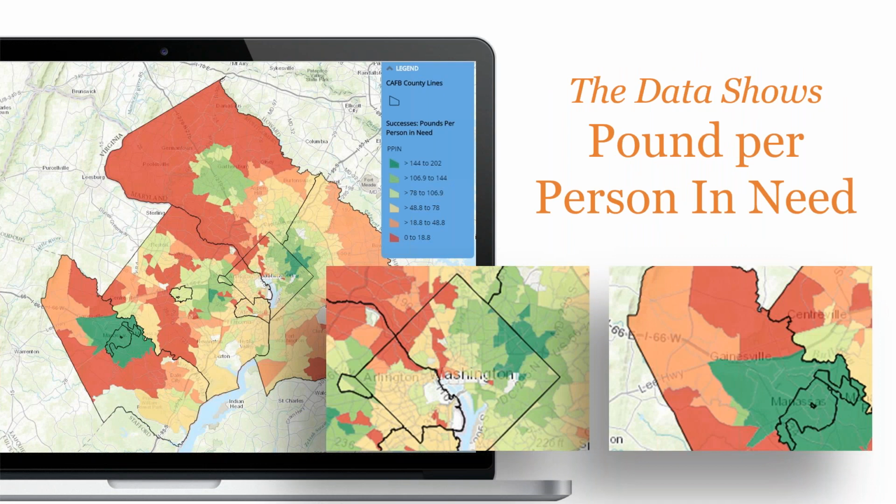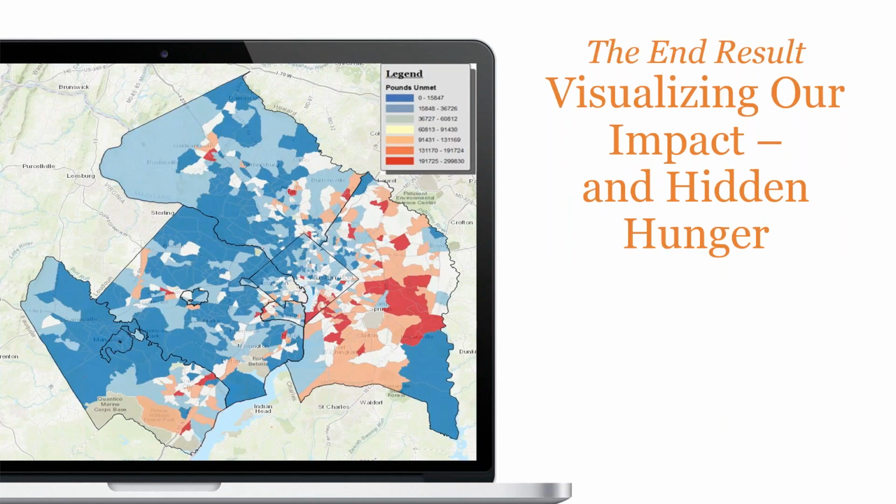As you can see in Prince George's County, there are large swaths of hunger hotspots that are more than one would think when looking at just the food insecurity layer, which included the pink areas of this map, which are also yellow in the food insecurity layer. There are also pockets of need in Montgomery and Fairfax counties, which are areas with some of the highest median incomes in the nation. And as you can see in Southeast DC, there are still areas of deep red, however, not as significant as in the food insecurity layer.